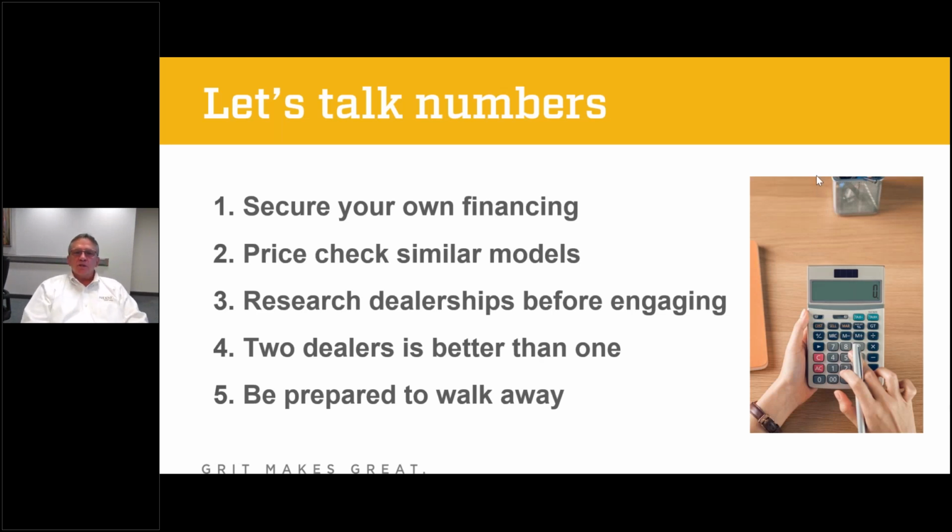Two dealers is better than one. Again, you get pricing from a couple different dealers and make sure that you're getting to that best possible number. Most importantly, if you don't feel it's all it could be, be prepared to get up and walk away from it. There's plenty of other places out there, and you can always come back to this if you find out that maybe it was truly the best possible opportunity. But don't be afraid to get up and leave. You're in control, and if you're not in control, that means they are.